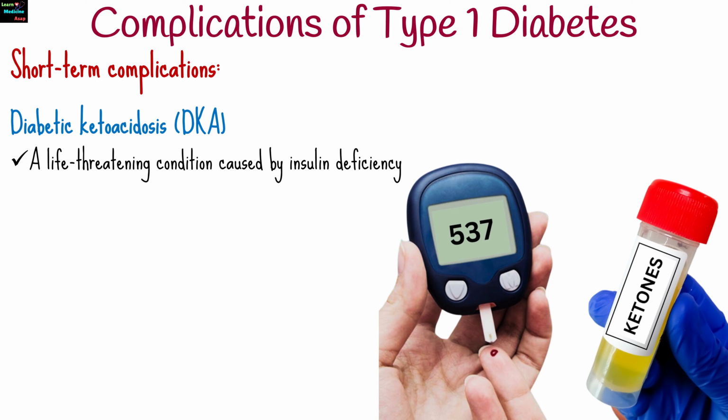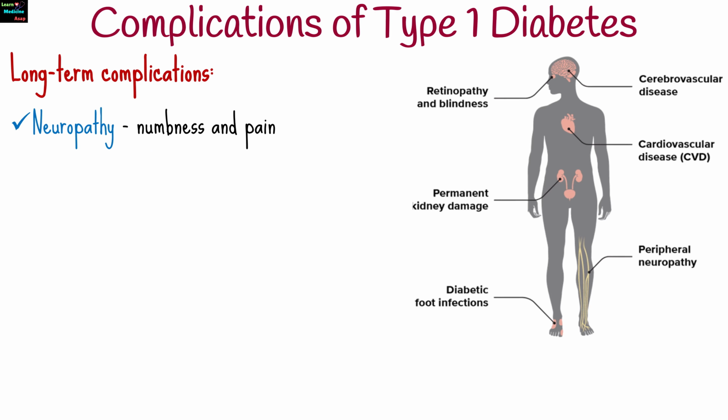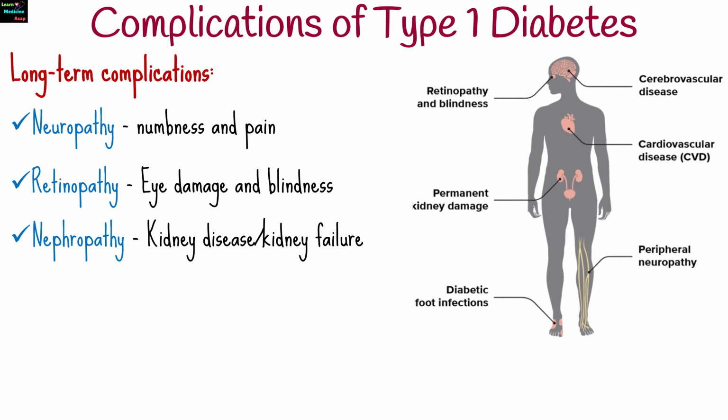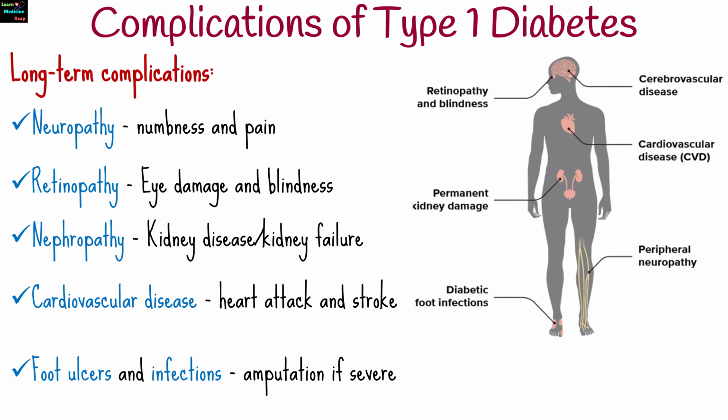Without proper management, type 1 diabetes can lead to serious complications. Short-term complications include diabetic ketoacidosis, a life-threatening condition caused by insulin deficiency, and hypoglycemia, or low blood sugar due to excessive insulin. Long-term complications include neuropathy or nerve damage leading to numbness and pain, retinopathy or eye damage that can cause blindness, nephropathy that may lead to kidney failure, cardiovascular disease that increases risk of heart attack and stroke, foot ulcers and infections that can lead to amputation if severe.